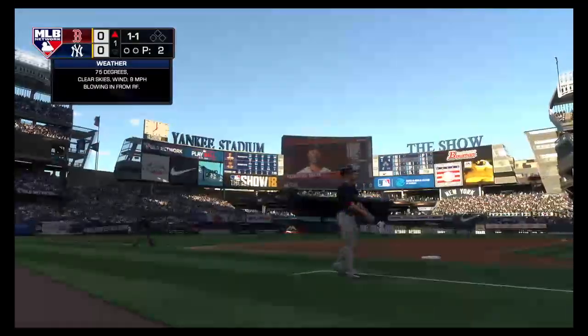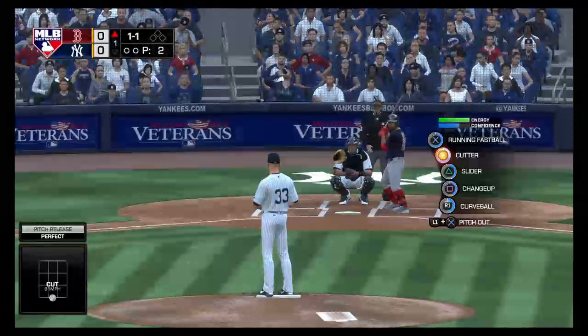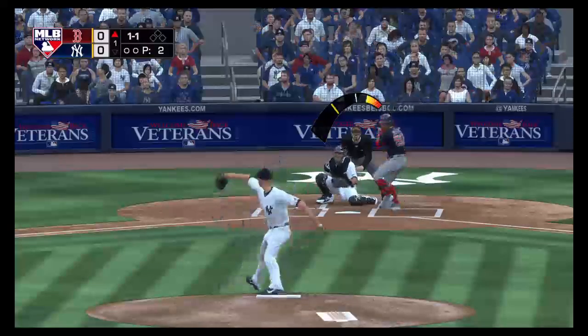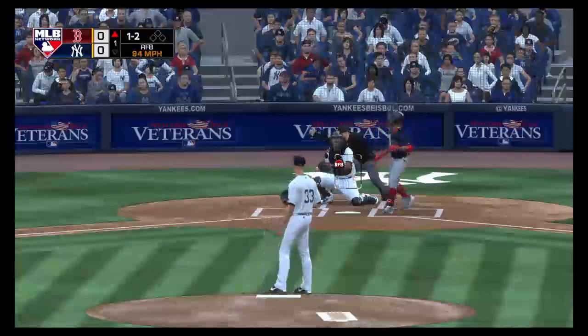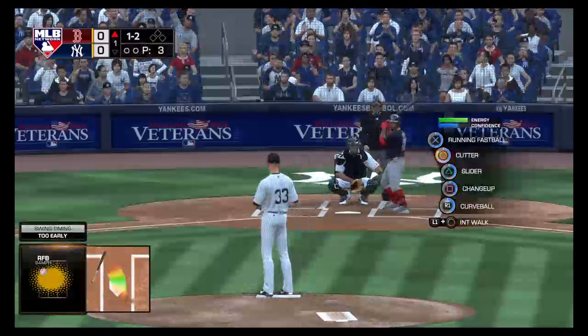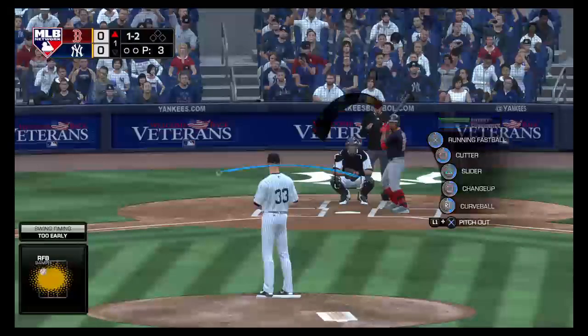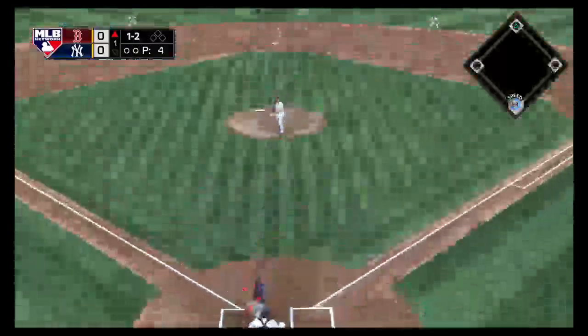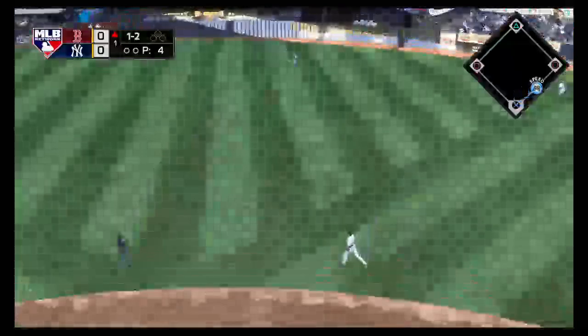Now the 1-1 pitch is swung on and missed for strike number two. High in the air out to center field. Hicks is under it. And that's the first out of the inning. And now here's how the visiting Red Sox line up in this one.